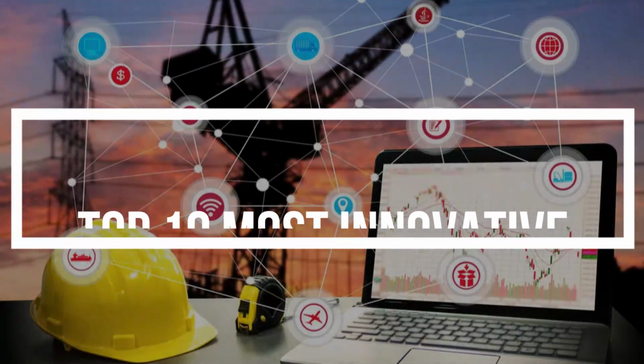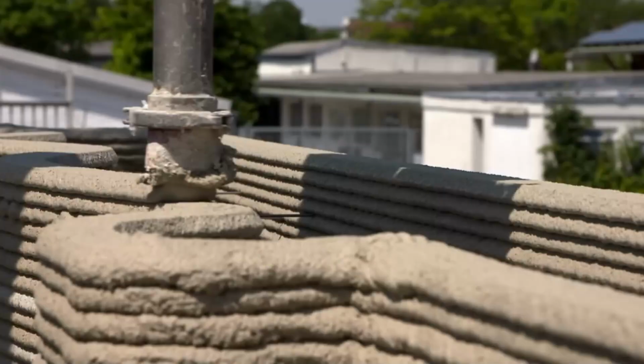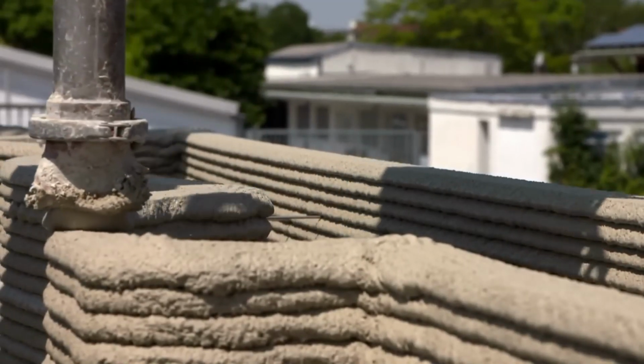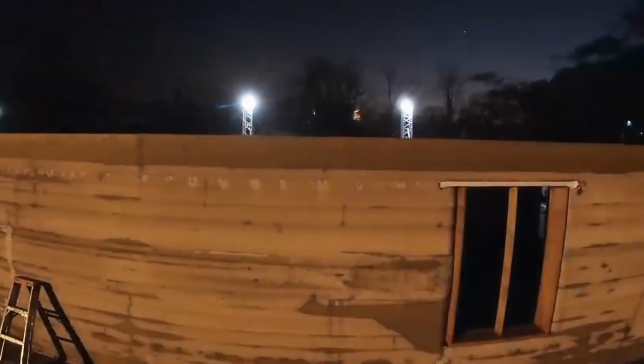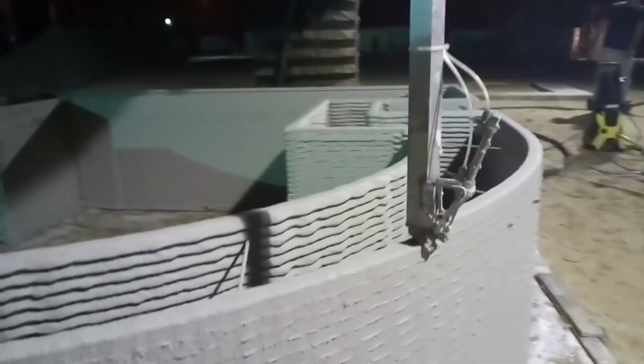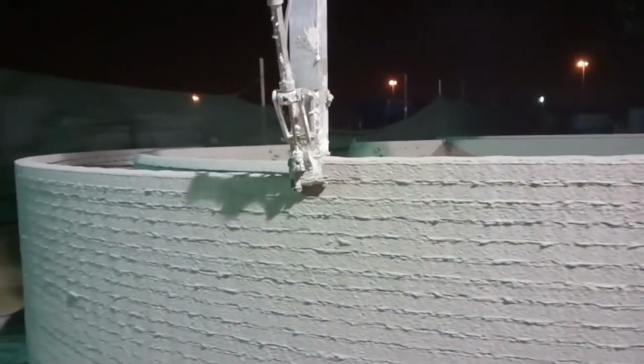it. Let's get started. First up is 3D printing, a technology that's been making headlines across industries, but its impact on construction is truly groundbreaking. Imagine printing an entire house or building components on-site layer by layer. 3D printing allows for the creation of complex designs that would be difficult or impossible with traditional construction methods.